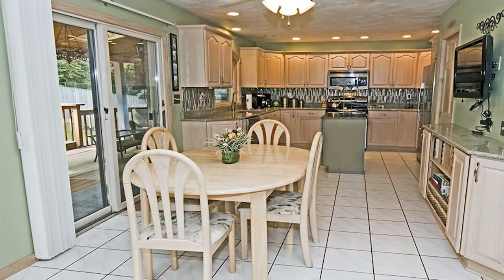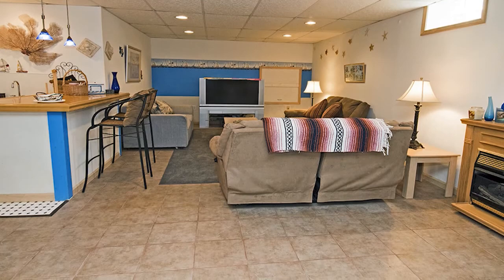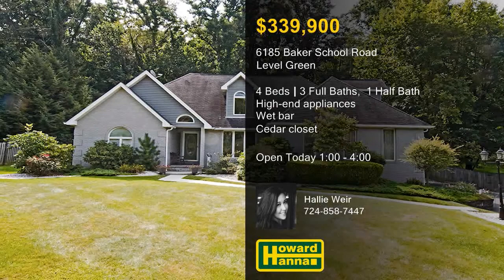A finished basement with a family room, a wet bar, a remodeled full bath, an office, and a cedar closet opens up many possibilities. An oversized rear deck looks out across the fenced backyard, which is part of the Penn Trafford School District. Hallie Weir will be pleased to answer all of your questions and provide a personal tour this afternoon.